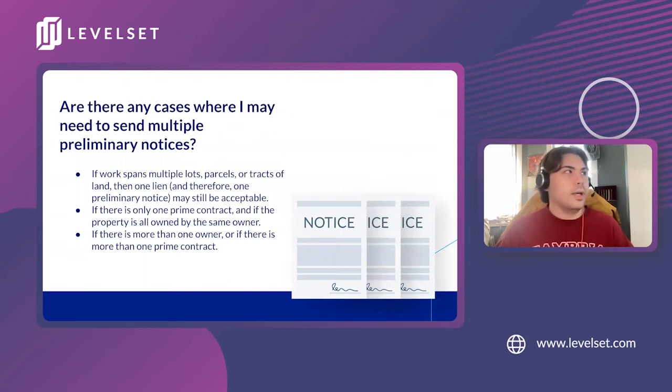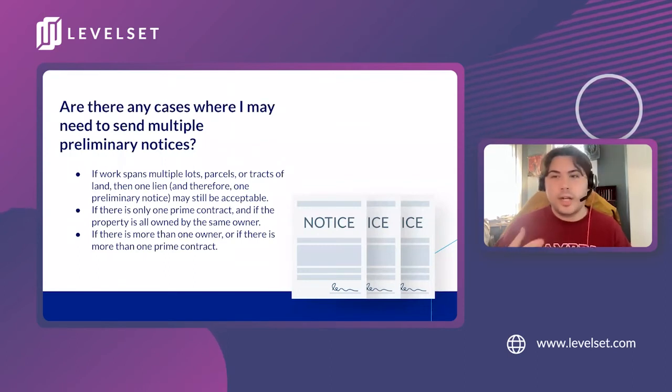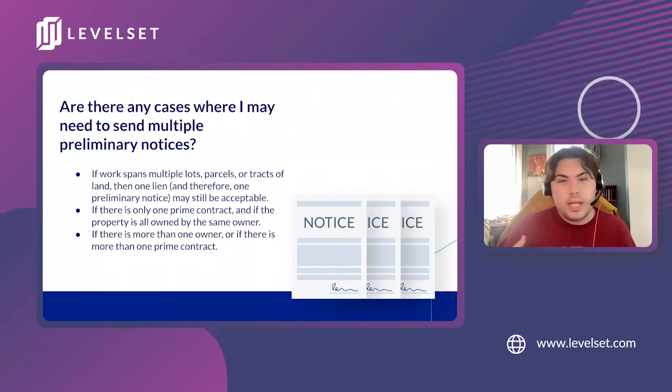And so you may also be thinking, are there any cases where you want to send multiple notices? If there's a situation where you feel like you have multiple contracts or something where you need to send out more than one of these. Typically, if work spans over separate lots, parcels, or tracts of land, one notice to owner is still acceptable as long as they're owned by the same person and there's only one prime contract. If there's more than one prime contract and/or owner, then you'll want to send multiple preliminary notices. Even if it is not necessarily required, it's definitely the safest way to proceed and a good way to completely cover your bases.